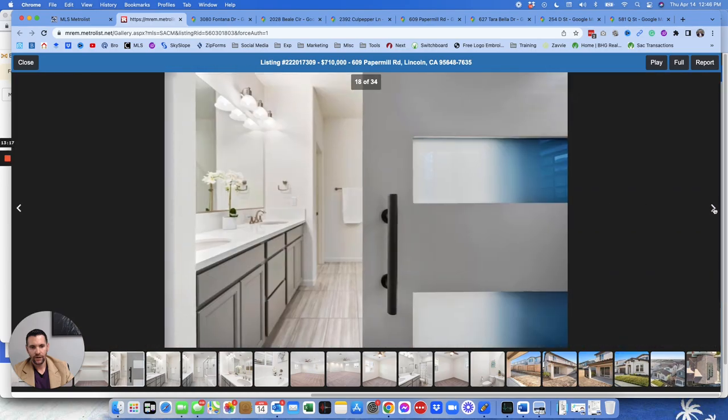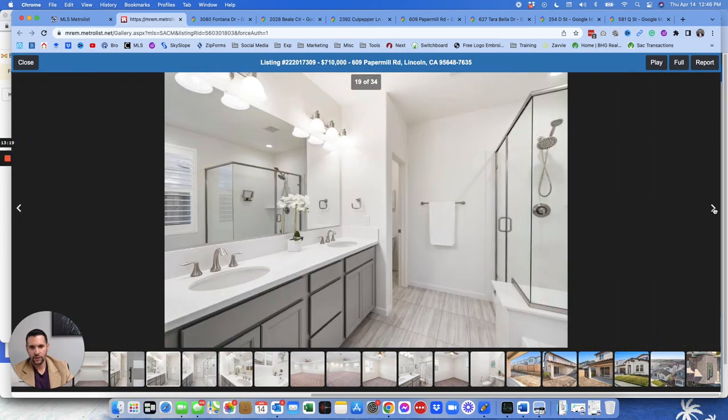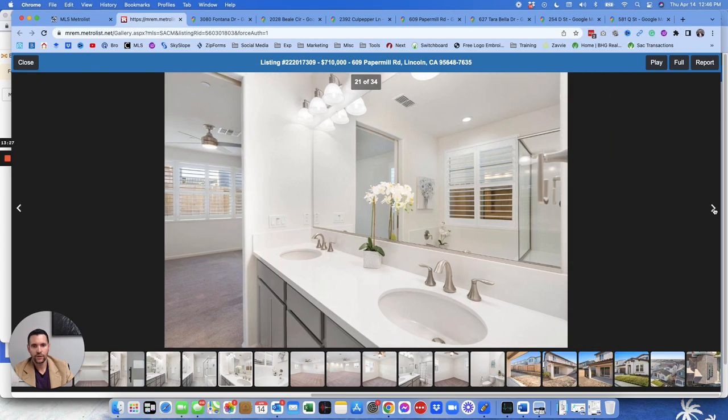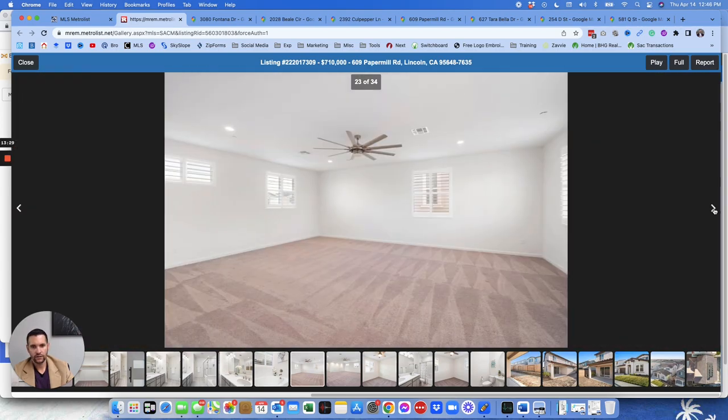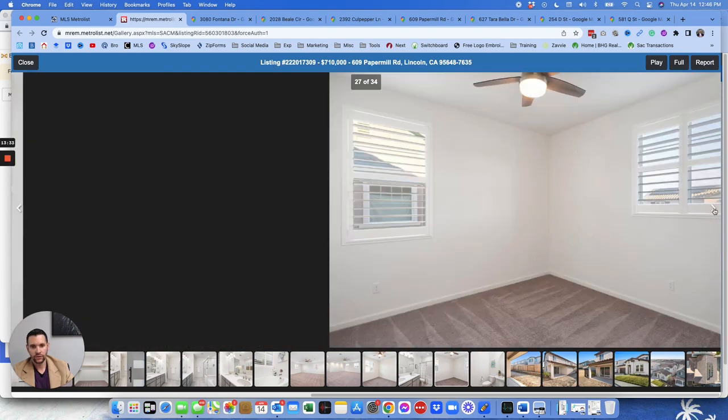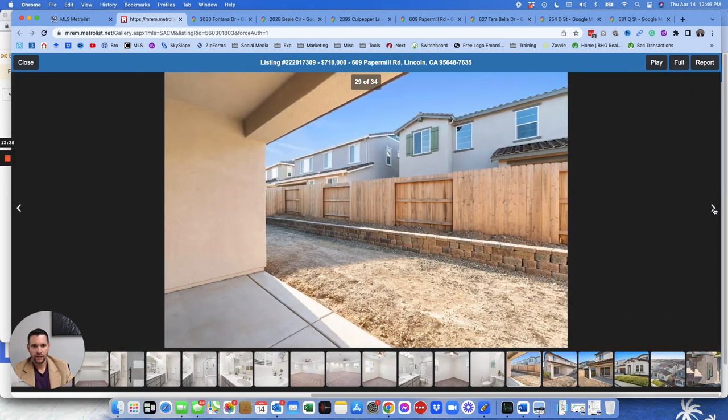Tile, you have carpet, which you will find in some of the bedrooms. So a lot of the houses around the size in this area will have a full shower or a half shower with a soaking tub, dual vanities, and a walk-in closet. It's pretty normal. So as you can see, good sized loft in this one, which is really nice for the kids to make it a playroom.